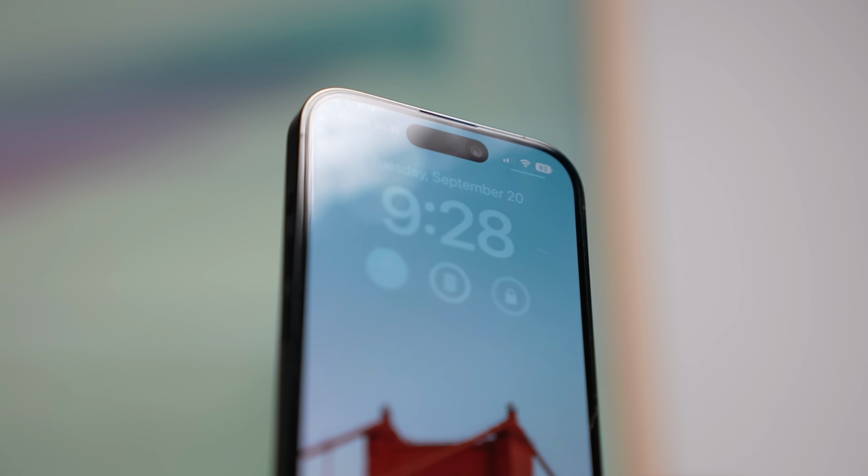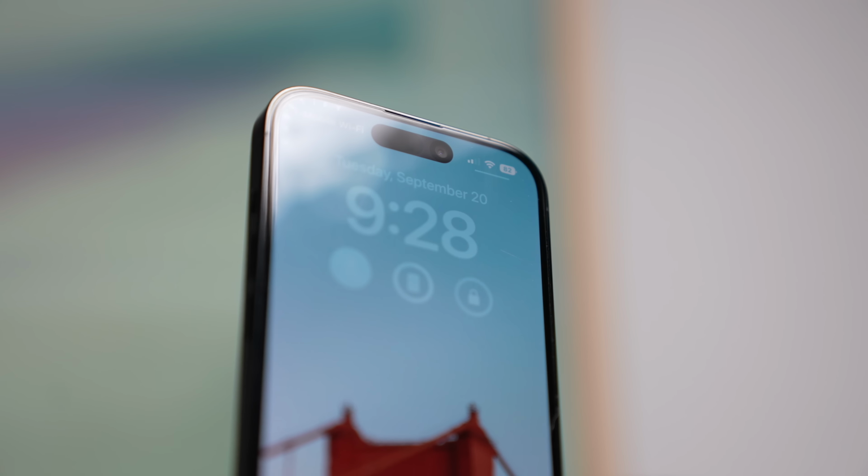They took the ugliest part of the iPhone and turned it into a design element. Would we all prefer that the cameras and sensors be covered up by a display anyway? Yeah, but if they're going for the hole punch look, this is the way to do it. All the little animations and details you get when you're using the dynamic island shows that they really put a lot of work into it, and it works great.